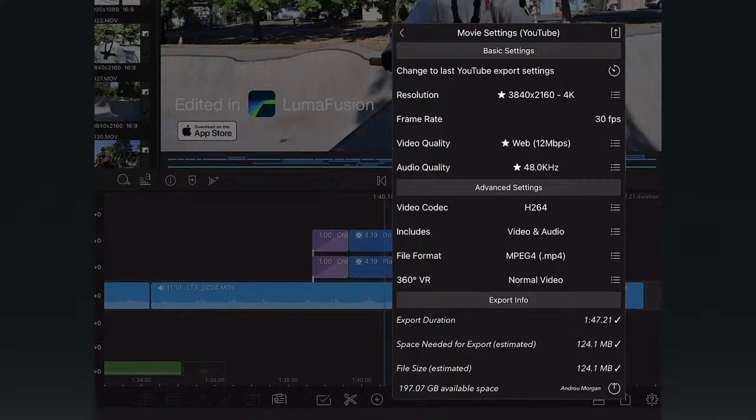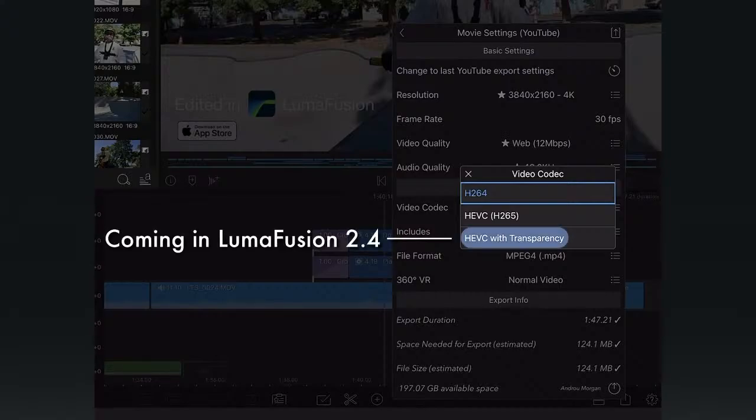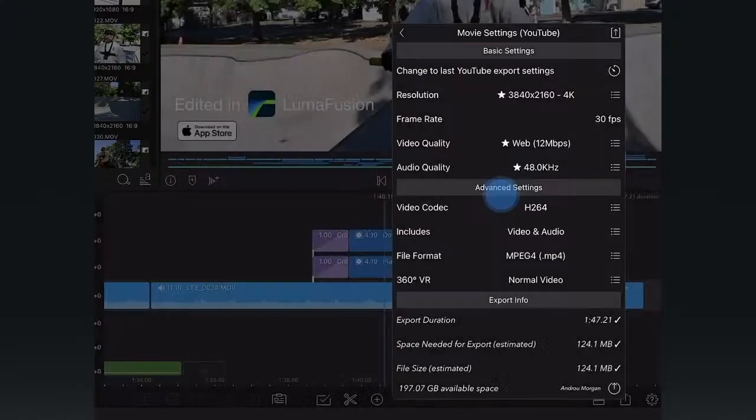So we can change the resolution, we can change the megabits per second, we can change the codec that we're going to use. For example, right now we're using H.264. We can choose to use H.265 or HEVC. And we can also choose HEVC with transparency. So if we're doing some graphic work in here, we can export that with a transparent background.